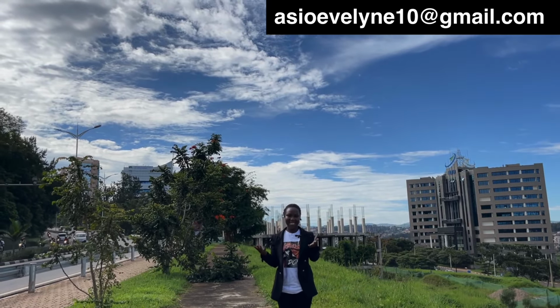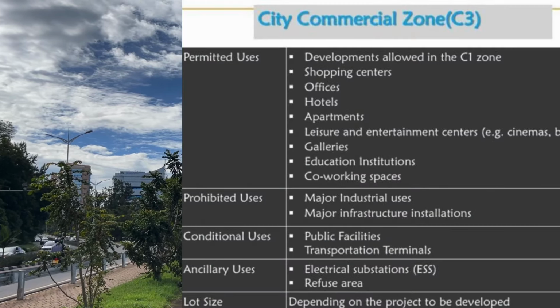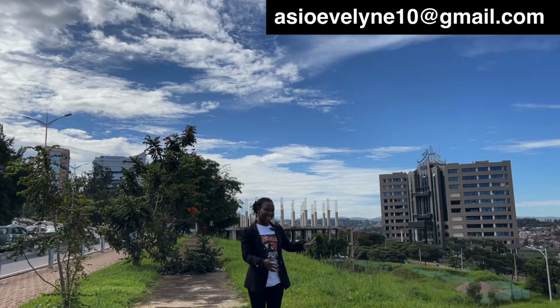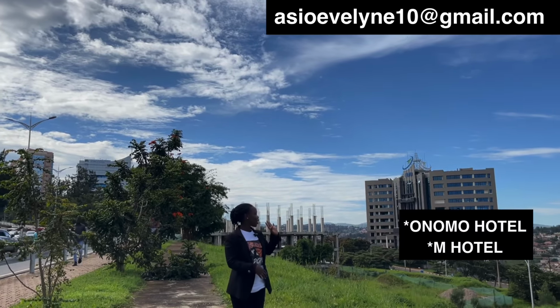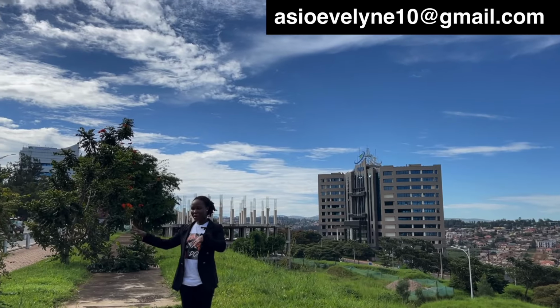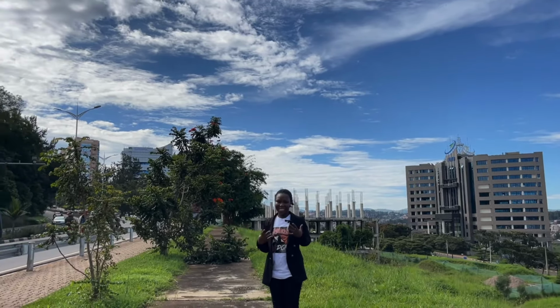We are in Kigali, we are in the city. This is Kiovu and we are looking at city commercial land for sale. The land that we are looking at is in a very, very good location. This is the land here and you can see you have Onomo Hotel, M Hotel. You have very nice hotels around the property. And on my right here, you have the highway, the highway that leads you to the city center.